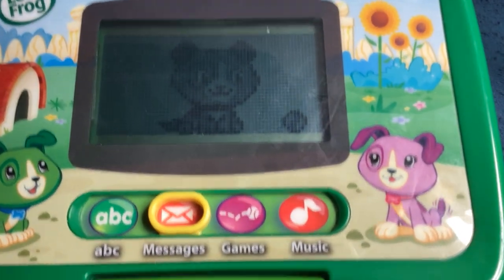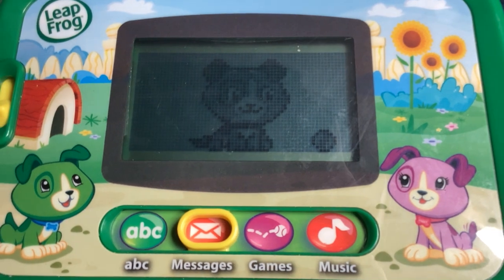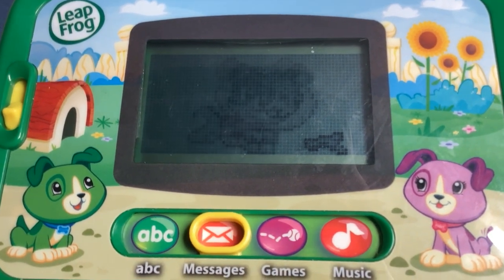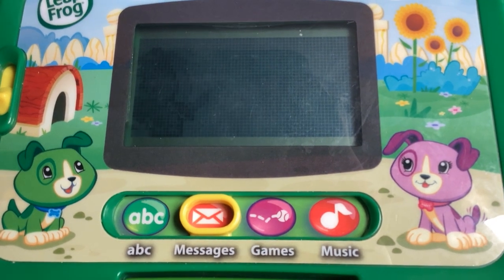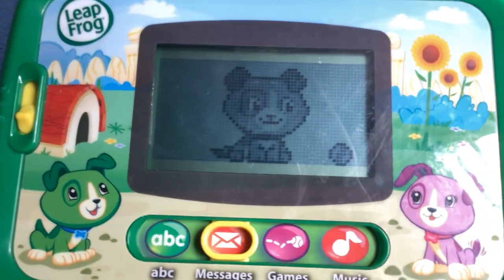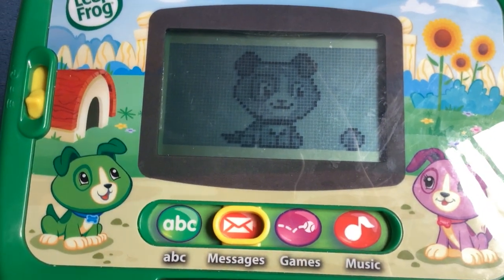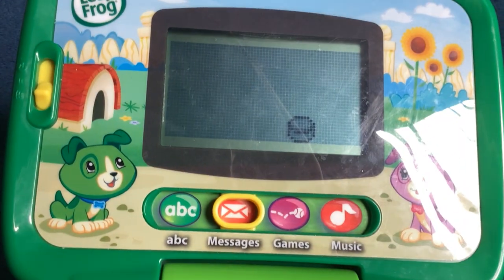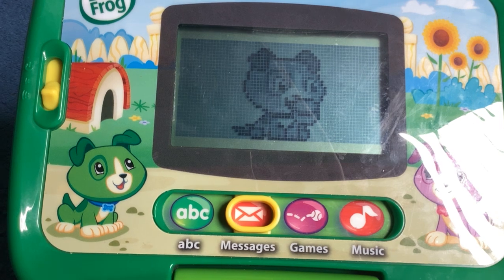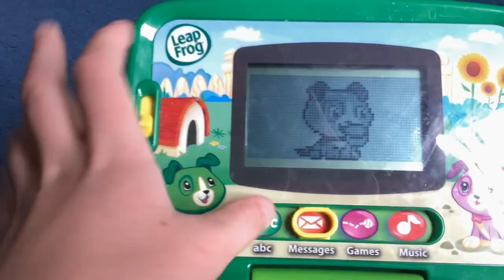I have a message for you. Message! I spent all day playing fetch. What's your favorite game? Working on my computer, anyway. I have a message for you. Message! Today I played with my favorite red ball. What's your favorite toy? I'm not sure. Let's get on to games.